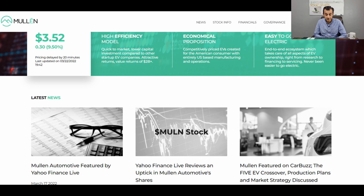Further down on the right hand side, we can see they also are saying they have an economical proposition, which is competitively priced EVs created for the American consumer and entirely US based manufacturing and operations. So the indication I get from that statement is they're probably comparing this to Tesla, and we all know Tesla and companies like NIO are certainly very high end, very expensive. So I'm not sure we've seen a low end or a more economically priced EV. So this certainly seems to be looking at tackling that gap in the market.